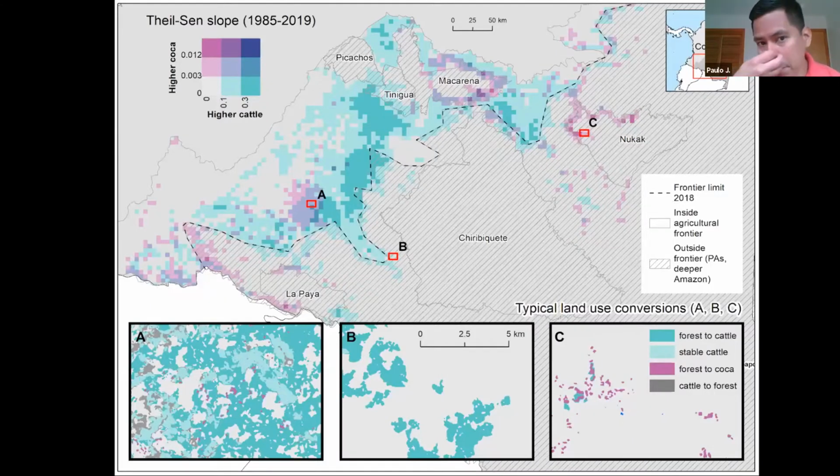And we can produce maps like this. This map shows us the persistence of cattle ranching across time, basically the trend across time, and the persistence of coca plots. We can see, for instance, in this magenta color that in Macarena, in this protected area, there is a lot of coca in this region. There is also a lot of coca production in the Nukak, which is an indigenous protected area. We can also see here in part A there is a transition from, let's say, higher coca to now cattle ranching.